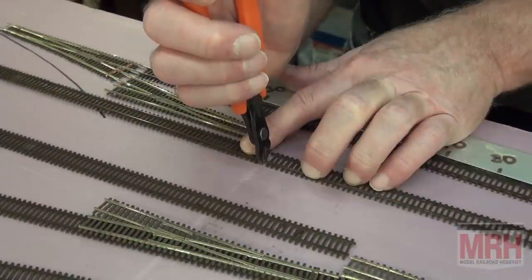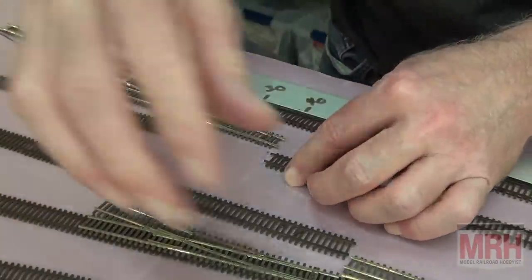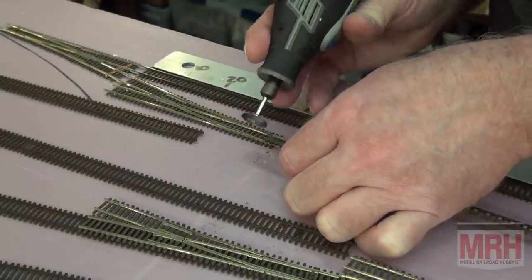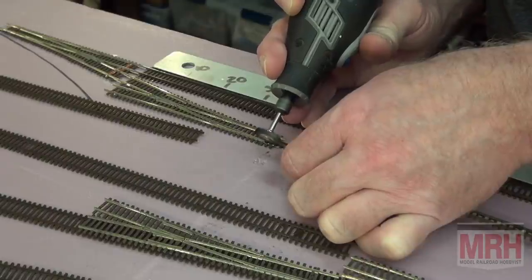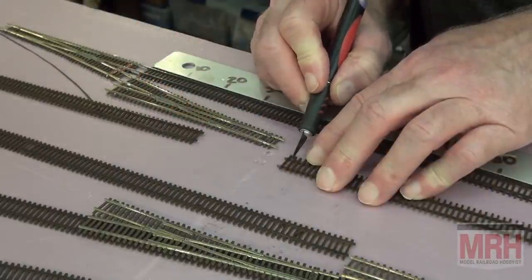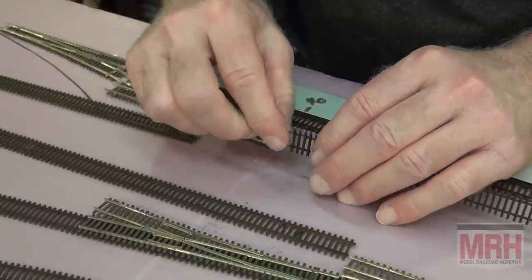Let me show you how to join the track sections together and have good electrical contact between the track sections. I use a Dremel with a wire brush attachment to remove the weathering solution, or better put, the darkened finish on the rail, as this will interfere with good electrical conductivity. I also remove the first tie on the ends of each 3-foot section of track to make space for the rail joiners.